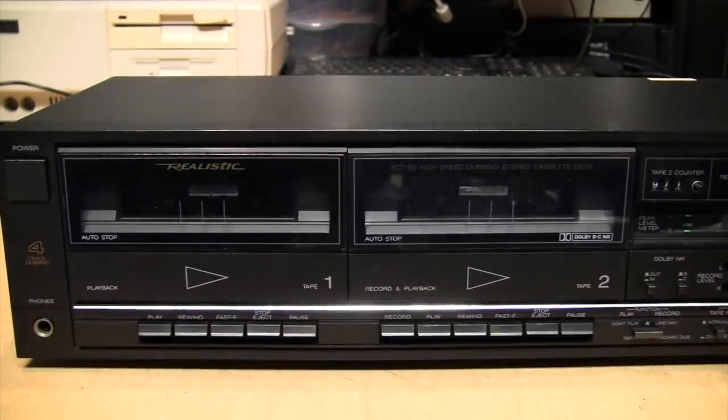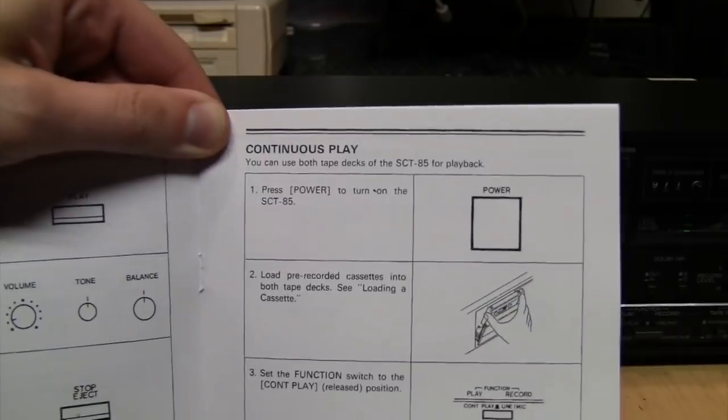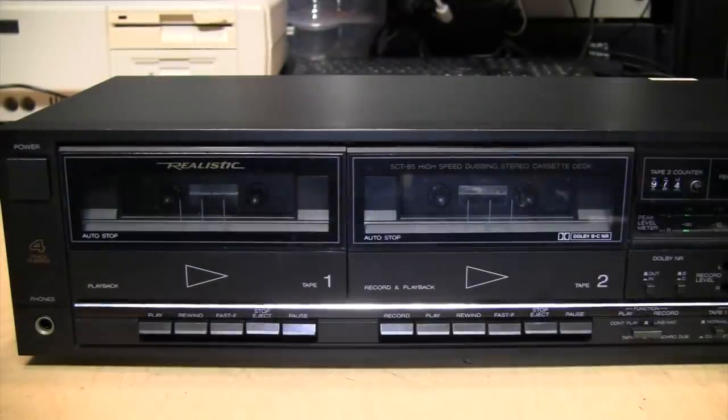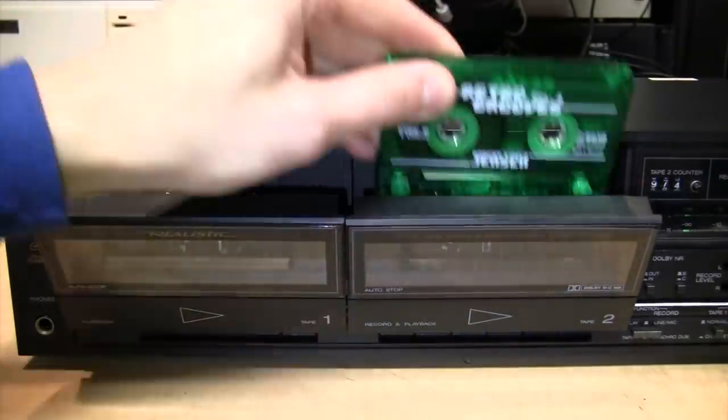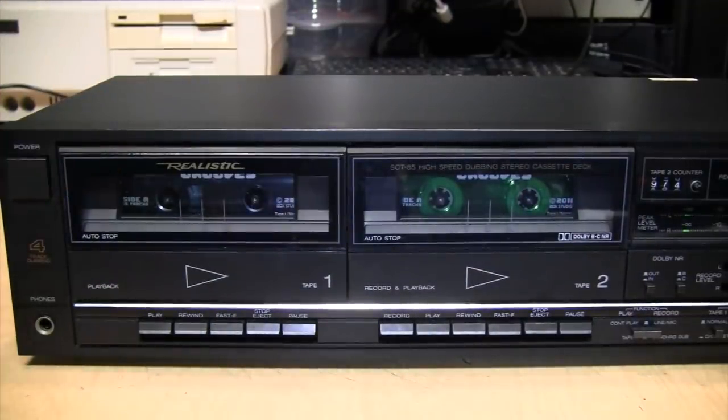Pioneer. Like I said, this deck does not have auto reverse, but it does have what the manual calls continuous play. That's where you can put in two tapes and press play on both of them. And when the first tape reaches the end, it'll automatically start playing the next tape.